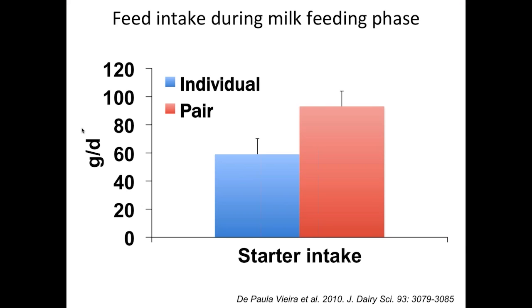Okay, so one of the things that Andrea did was, first of all, look at starter intake by these calves. She compared these pair housed calves to individual calves. This is the starter intake during the milk feeding phase, grams per day on the y-axis, and the treatments on the x-axis. And what you can see is that although everything was the same, we did see increased intake, and this has been corrected, so this is per calf. We saw significantly more starter intake in those calves that were pair housed compared to the individual calves.